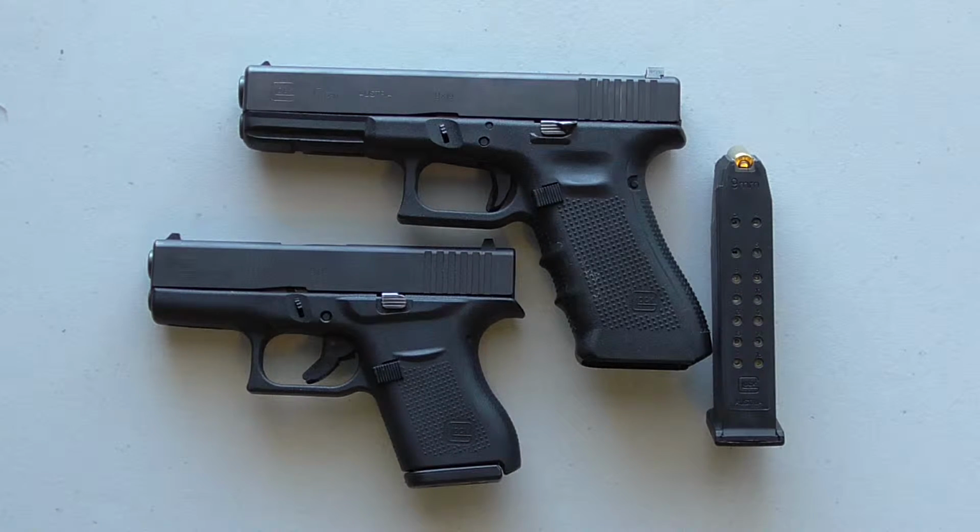Now, I did forget one statistic to give you guys one more idea of the perspective of what the 500 Smith & Wesson is capable of. I told you the 700 grain load, but one of the most common loads for a 500 Smith & Wesson is a 440 grain bullet. And a 440 grain round out of a 500 Smith & Wesson is going, let me see if I've got that written down.